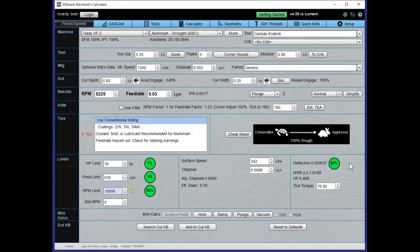And I'm telling you, if you invest a little bit of time pushing the envelope, this turns into a huge competitive advantage for your shop to be able to do that.